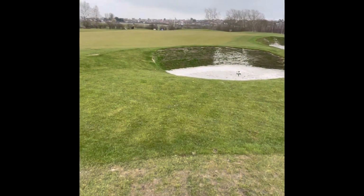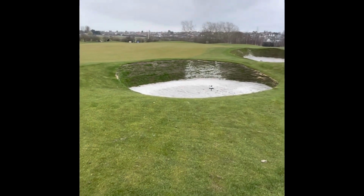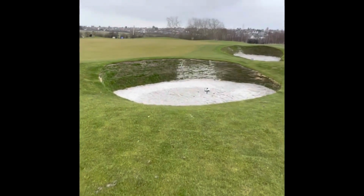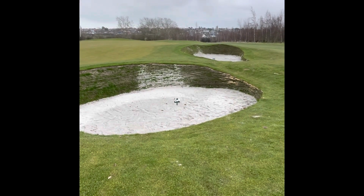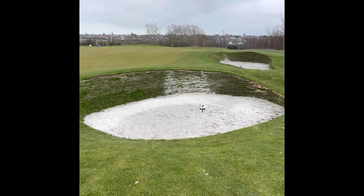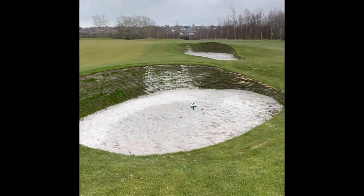And then the other part of the 12th was the new bunkers around the green. There were 4, poorly shaped, poorly draining. There are now 5, all better shaped and all with drains in. So I'm hoping it's definitely going to help when it rains. I'm not going to say it's not going to fill with water, but hopefully it will dry out faster than before. These are the 2 on the right hand side.